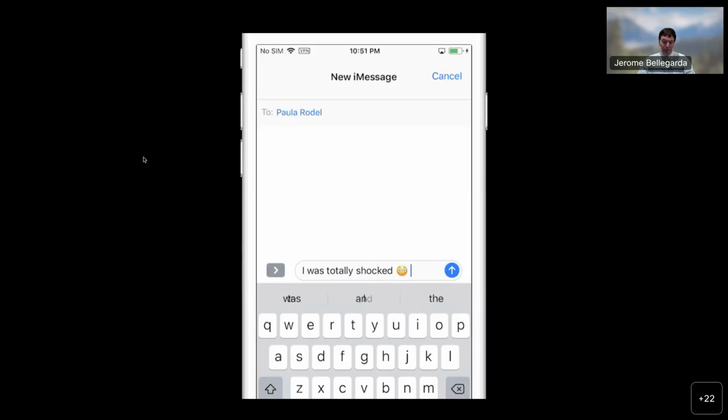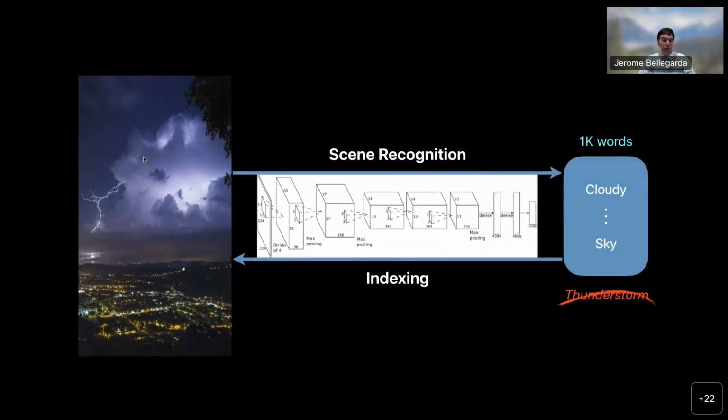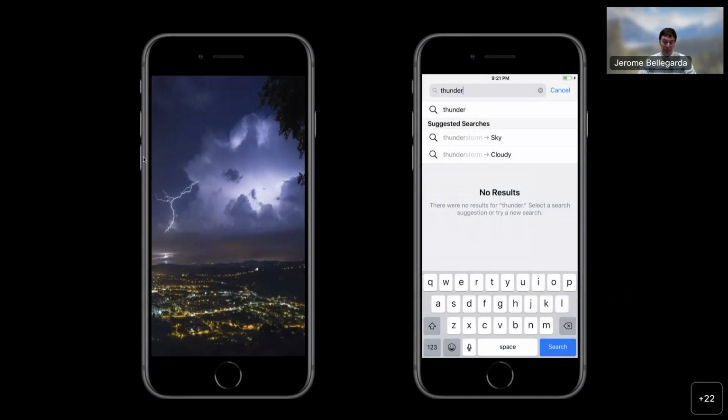And another related feature is how we've recently improved photo search in the Photos app. It is relatively straightforward these days to do scene recognition, but the vocabulary used to describe the scene is necessarily limited to maybe 1,000 words or so. In this example, the photo is aligned with the words cloudy and sky, which is fine, but a human might consider the best descriptor of the photo to the left as maybe thunderstorm. And if thunderstorm falls outside the supported lexicon, then no results will be found.